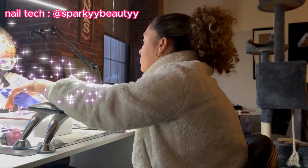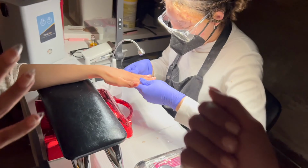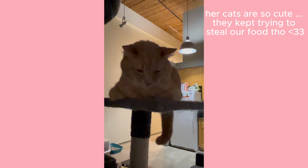So step number one was to get my nails done because they looked very raggedy. I have really long nails in general, but my nails just rip really fast. Step number one, check. Now we're gonna get into my face because she definitely needs it.